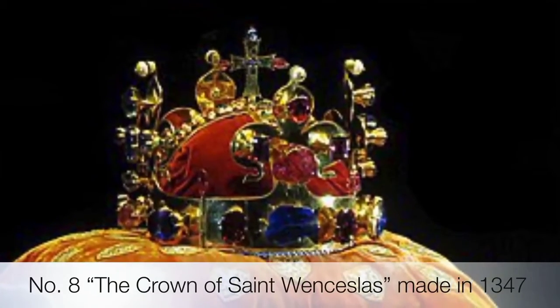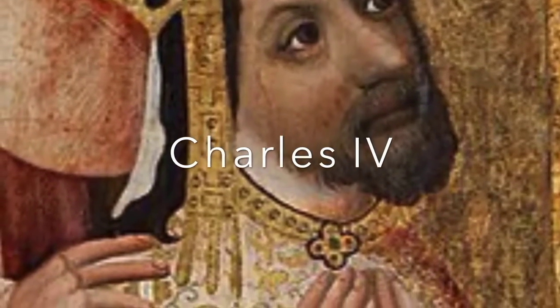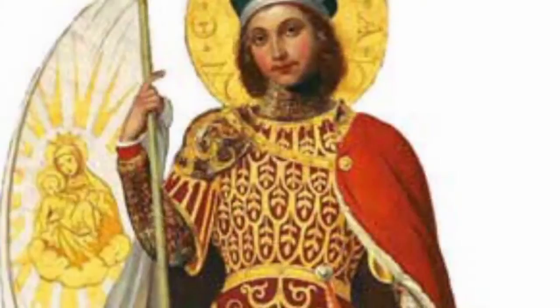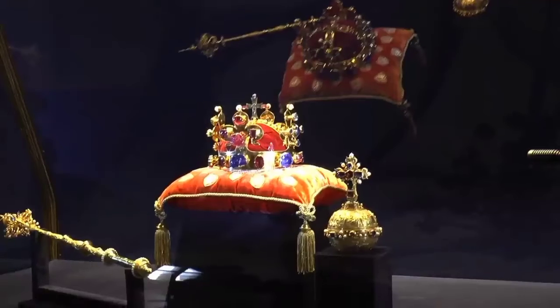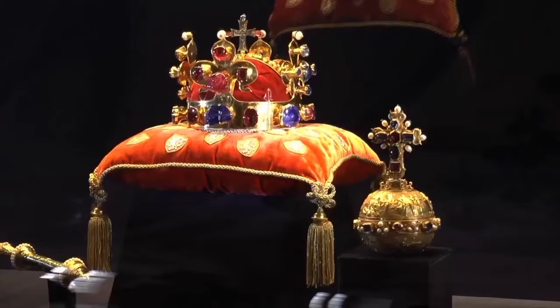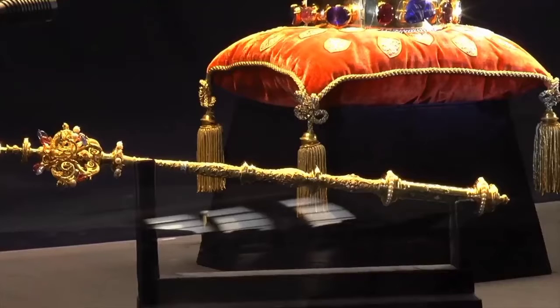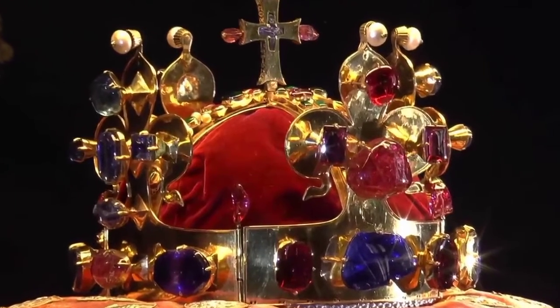Eighth on our list is the crown of Saint Wenceslas. Made in 1347, it was made for the 11th King of Bohemia and Holy Roman Emperor Charles IV, from the House of Luxembourg. He had it made for his coronation, dedicating it to the first patron saint of the country, St. Wenceslas, and bequeathed it as a state crown for the coronation of future Bohemian kings. The St. Wenceslas crown is made of 21 to 22 carat, 88 to 92% gold and decorated with precious stones and pearls.